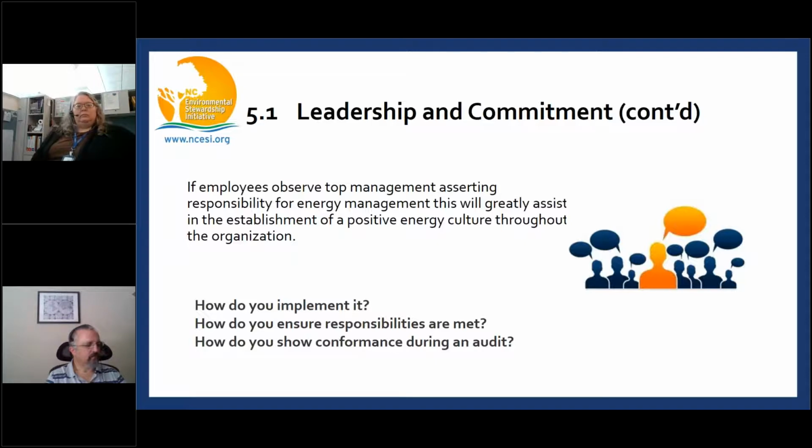Right, so as with any management system, we've got a lot of words that sound alike here. If your employees observe that your top management is asserting responsibility for energy management, that will greatly assist in the establishment of a positive culture and hopefully set you up for success. And some of the ways that management does that can be different depending on where you are in the culture of your organization.